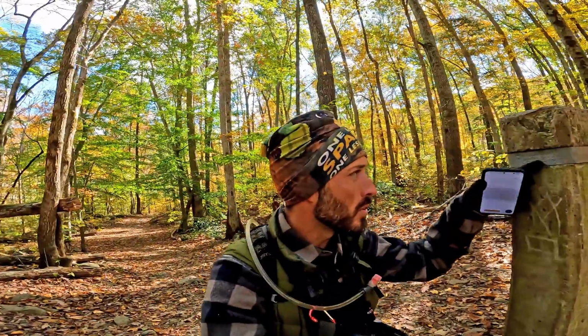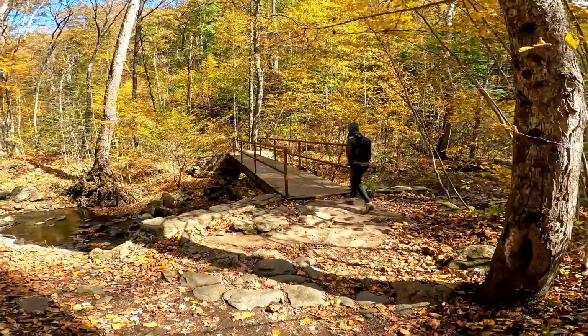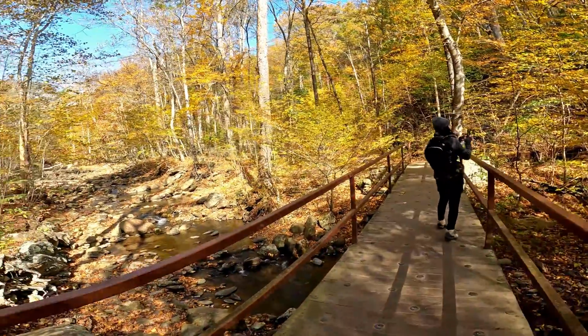According to the post here, we have 4.8 miles or about 7.7 kilometers back up to the Skyline Trail from here. The Whiteoak Canyon parking is 0.2 miles behind us there. Gonna head up here, see if we can see some waterfalls. Should be at least 6 pretty good sized ones on here, some 30 to 60 foot waterfalls.